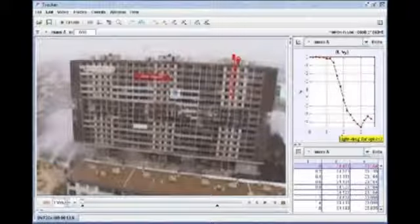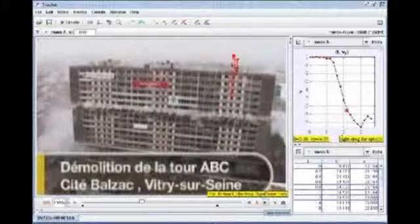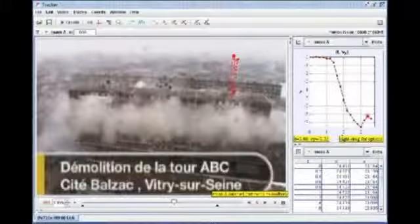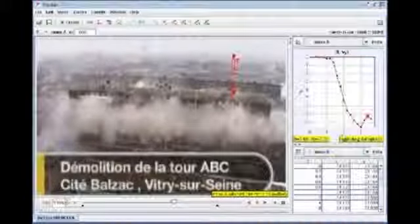The Balzac-Vitry demolition illustrates another important conclusion. The impact destroys both sections of the building at the same time, which is why the demolition team initiated the process in the middle. This two-way destruction is a clear consequence of Newton's third law, which says that as bodies interact, the forces act equally in both directions.